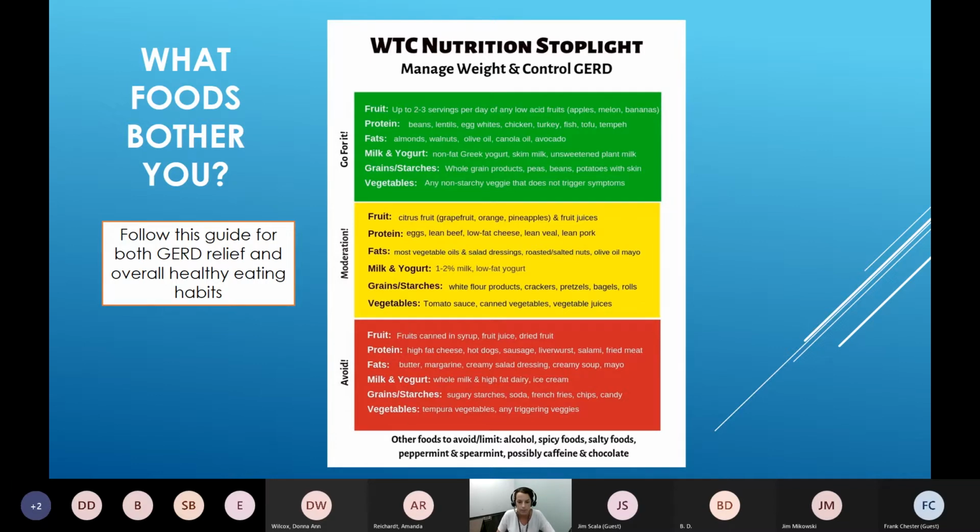Healthy fats are something you do still want to consume in moderation in terms of portion, because they do still contribute to weight gain. However, the healthiest fats are heart healthy fats: almonds, walnuts, olive oil, canola oil, and avocado. About half an avocado to a fourth of an avocado is one serving.